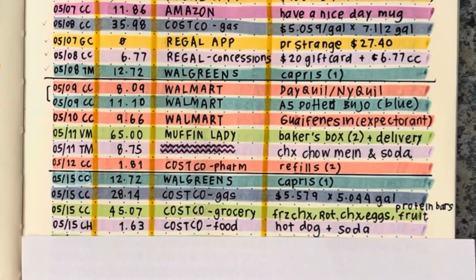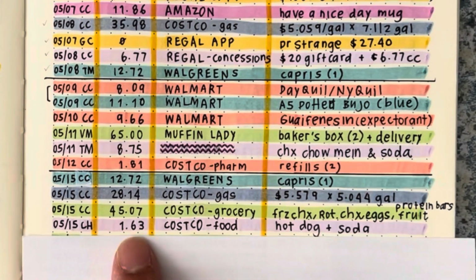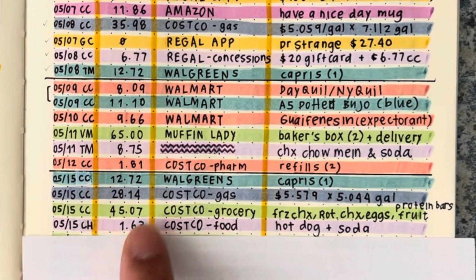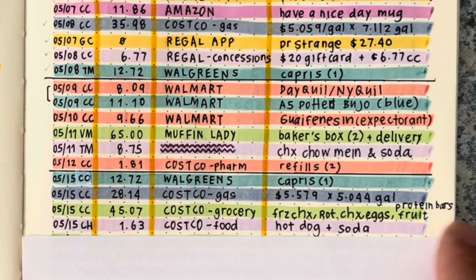So on the 15th, I was at Costco. I got myself a hot dog and a soda, which is $1.50 plus tax, so it was $1.63. And I did use the eating out category there.